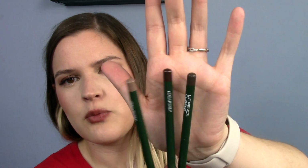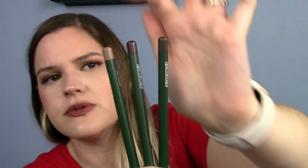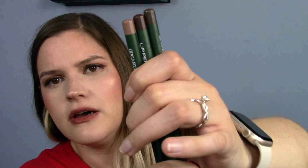Char is the second shade I got. And then finally, Cursed. So I use a lot of brown liners. So these are the 3 I got. Khaki is this lightest one. And then Char is the deeper, I would say more warm toned brown. And then Cursed is a little bit more cool tone. So the colors on the tips here are the color of the lip liner that you get. But they have so many different shades.